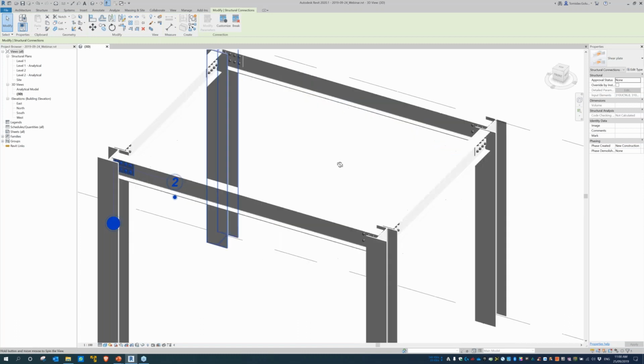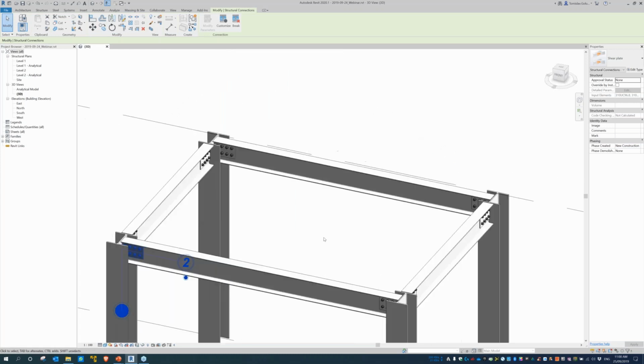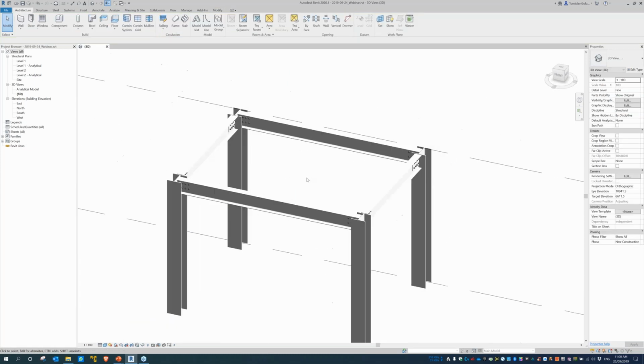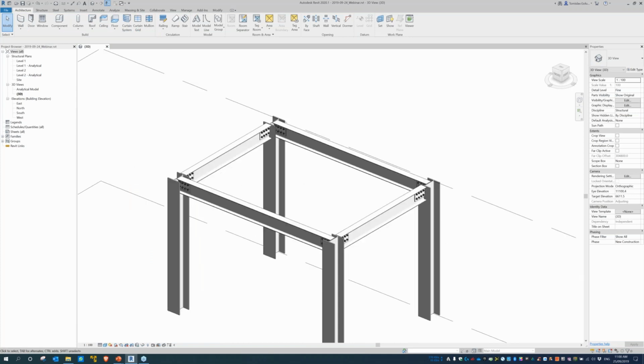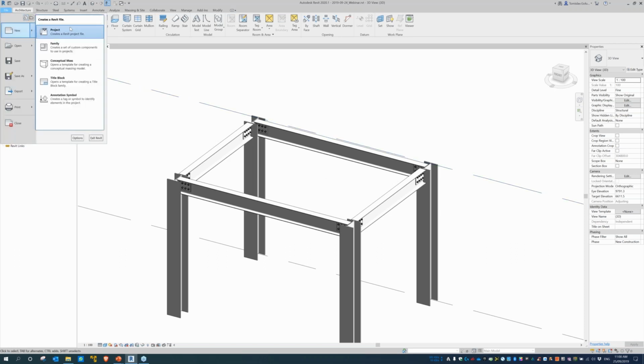And if I spin this model around, okay, so you can see how quick and easy it is to propagate those connections. If you've got a large model where certain conditions are met, you can basically go through and propagate all of those connections en masse without having to worry about trying to do them yourself.